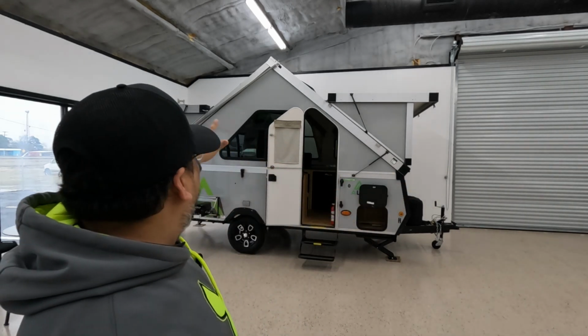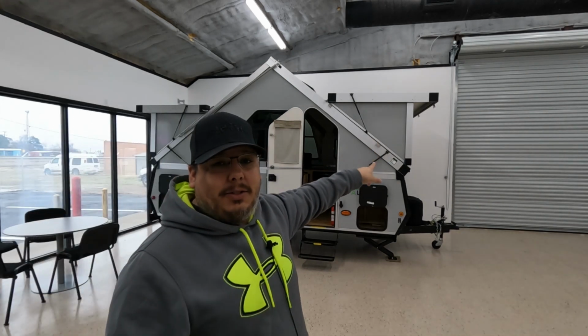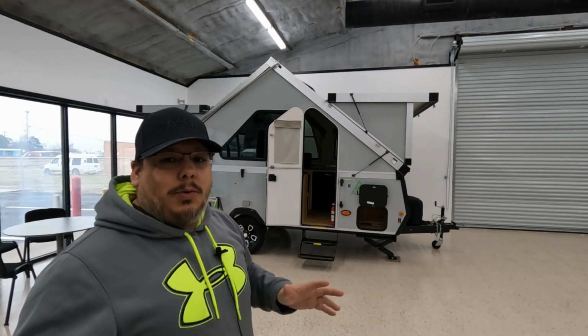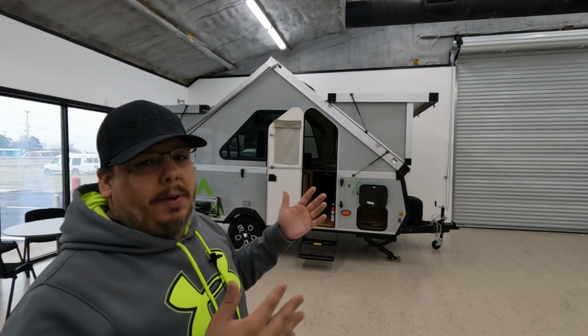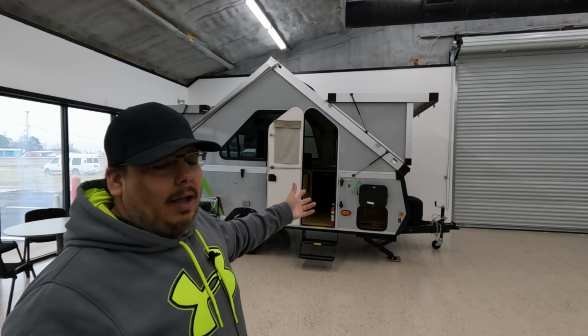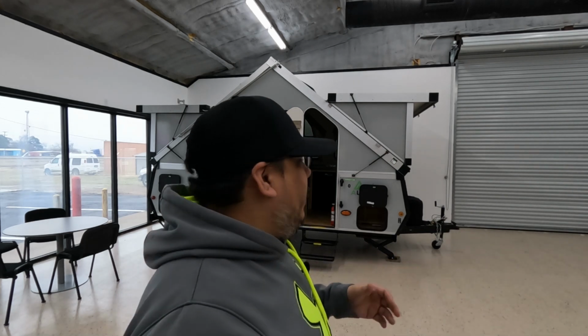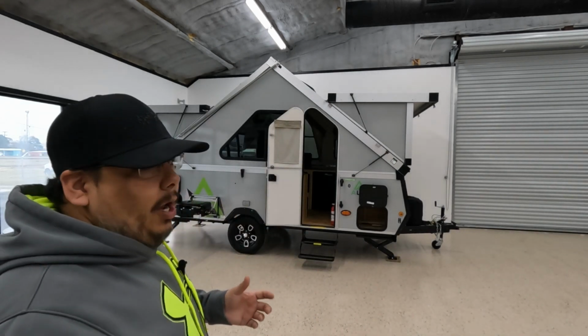And of course we also still went with the fiberglass Azdel sides, which is a lot better than the plastic ones. I'm not saying the plastic ones are bad. They're just, if you were to pick one or the other, obviously this is a better option of the two as far as staying warm, staying cool, keeping the elements out. But let's go ahead and just take a look at it.